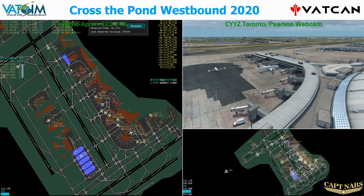Tags correctly. That's better. Alright, now you can see the Rouge and the Air Canada passing in the distance there.